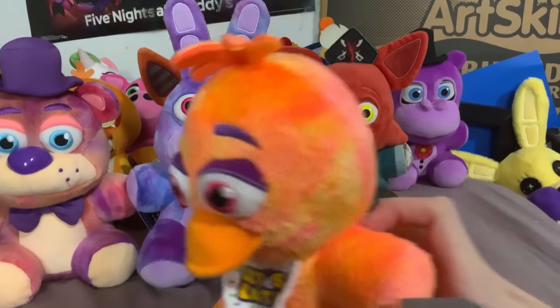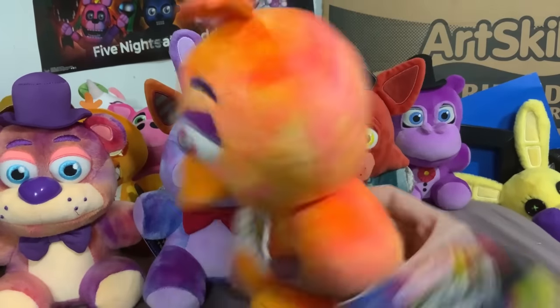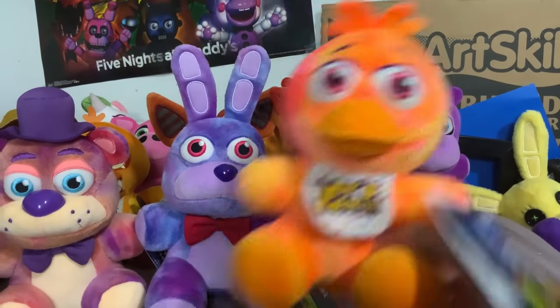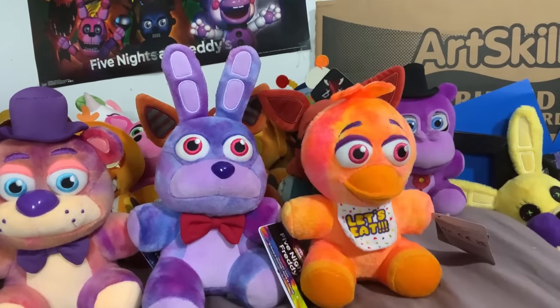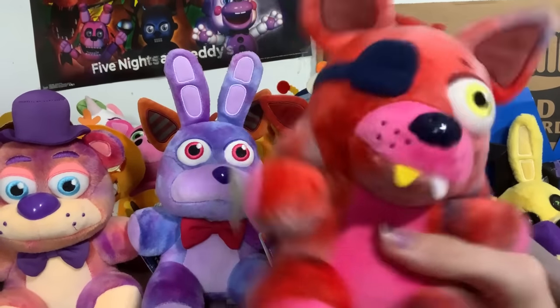Here is Tie-Dye Chica. I love the oranges. The bib looks pretty nice with the printing. It looks good. Very cute. I love the hair. This is a nice plush. Good Tie-Dye Chica. Now we have Tie-Dye Foxy. This is probably the ugliest out of all of them, but he's still got his charms, I think.